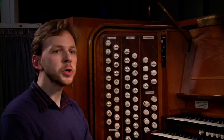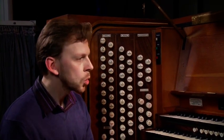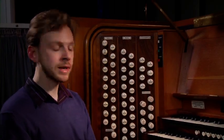What is also very effective in this organ is using unusual combinations of mutations. One could label this as broken glass sounds.